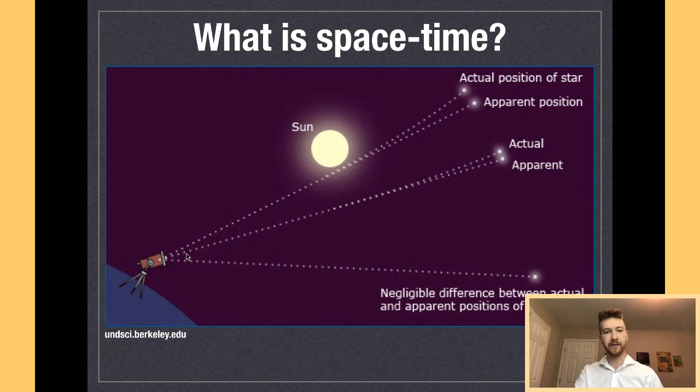And so if we try and trace back that light from that star, what we end up seeing is a position where it appears to be, but that's not actually where it is. The actual position of the star is here. And that effect of traversing something and having it bent has less effect if you're farther away from it. And that's what you can see here.